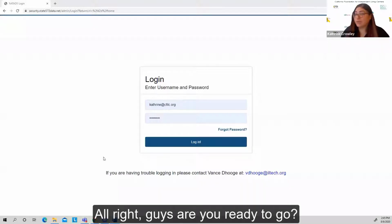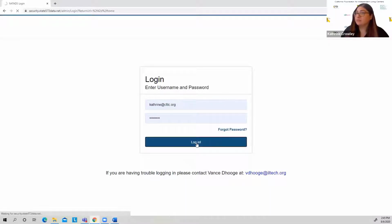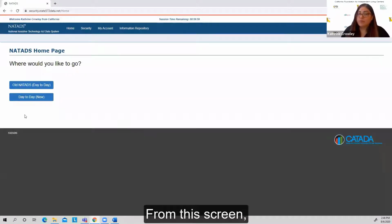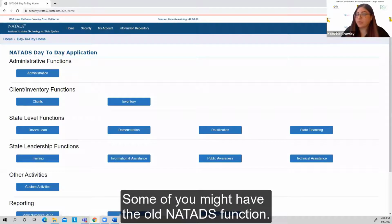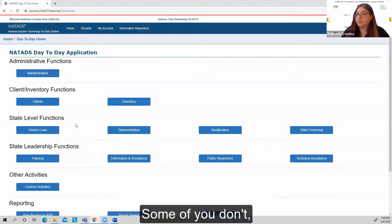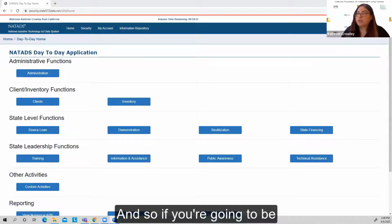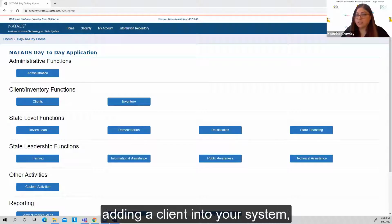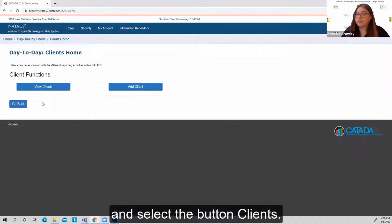All right, guys, are you ready to go? Let's go ahead and log in. From this screen, you're going to select day-to-day new. Some of you might have the old NATADS functions, some of you don't. It just depends on which functions you have, but you're always going to be working in the day-to-day new. If you're going to be adding a client into your system, you're going to go to the Client Inventory Functions banner and select the button Clients.